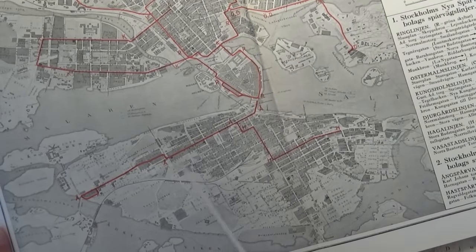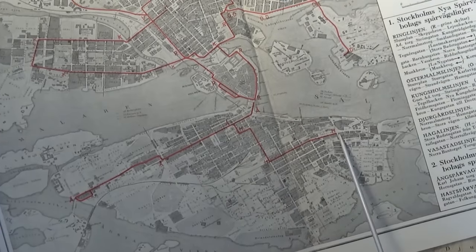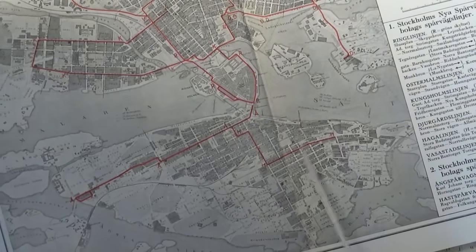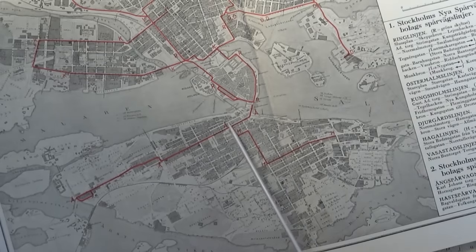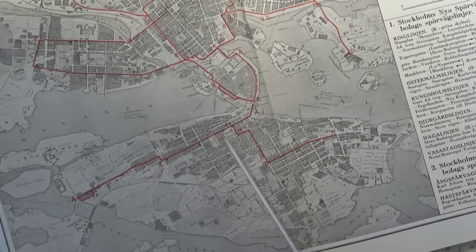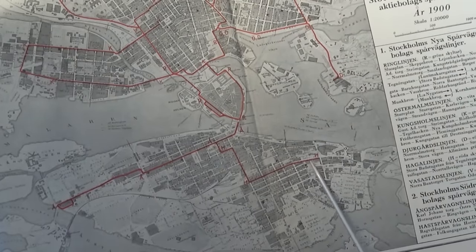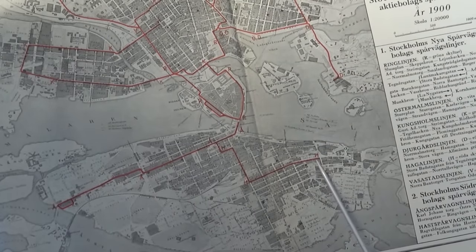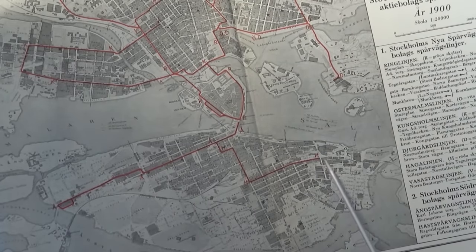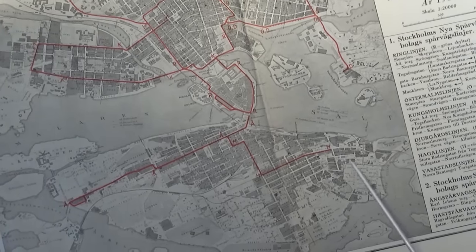Here there were only two lines in the southern, and they are marked here with an H letter and an O letter. O as in Ångspårväg, steam. And H as in horse, tram, häst. It didn't reach Danvikstull at this point, only here, Erstagatan, I guess, stopped.